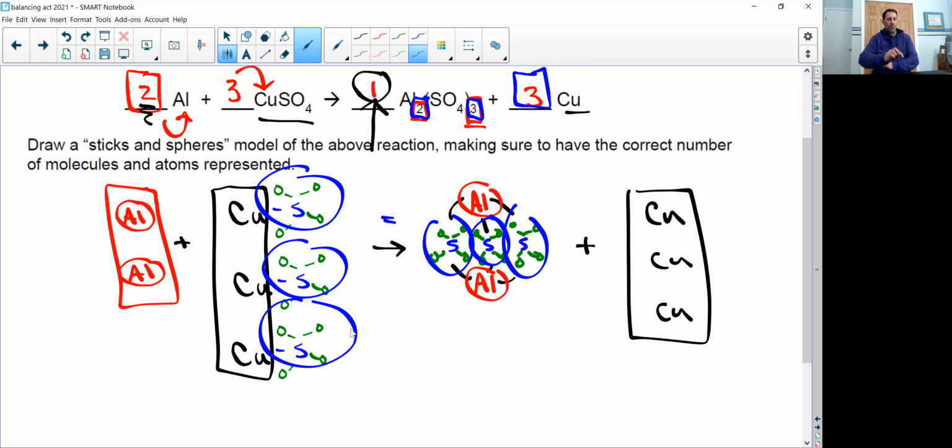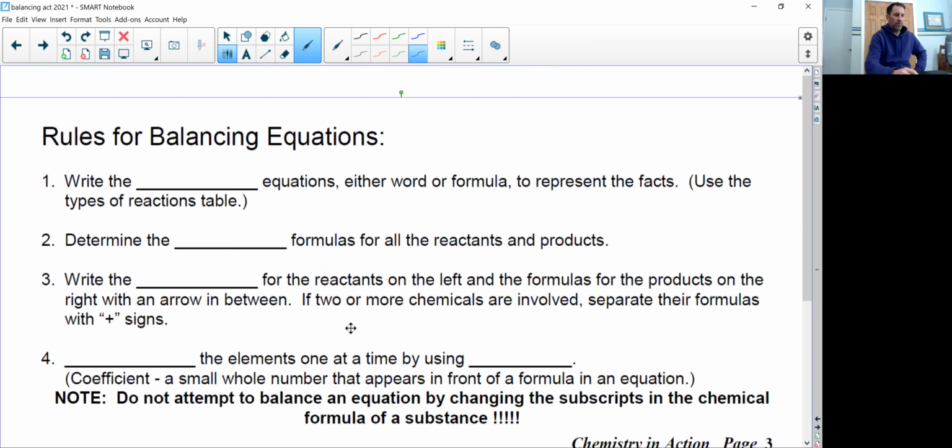Sorry. So this idea, and we don't draw them out all that much. We will in an activity we do when I get there tomorrow. But when you draw them out and see the actual structure of the balance, it usually helps quite a bit. Okay, just some quick rules on the bottom for balancing equations.